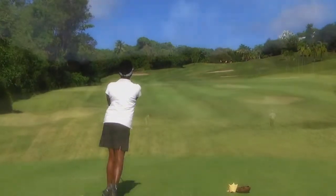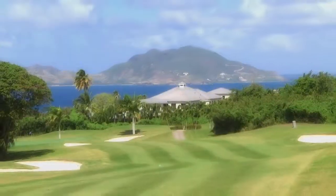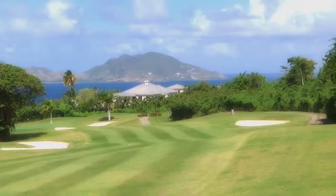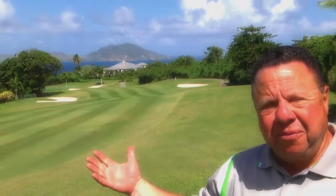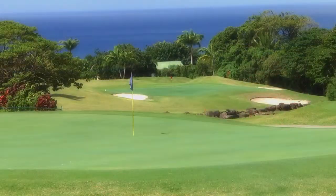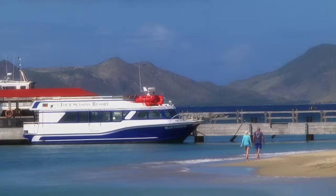It climbs up into the mountain. You have a little bit more of a target-oriented golf course. When you're playing on St. Kitts, you look at Nevis. Now when you're on Nevis, you look at St. Kitts. The views are spectacular. Views just as striking looking back at the Eastern Peninsula on St. Kitts, and you gotta love the monkeys.